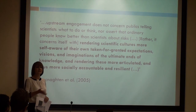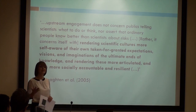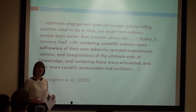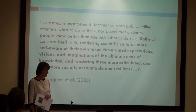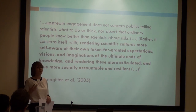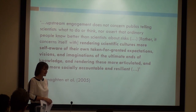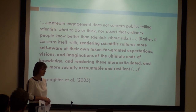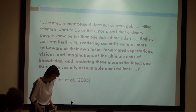Due to scientific and technological controversies, over the last 30 years there has been a drive towards engaging publics in the development of technologies before a certain lock-in of expectations, norms, etc. takes place. This has been called engagement in the upstream. As Nathan says, upstream engagement doesn't assume that publics know better than scientists what should be done, but rather that it is about rendering scientific cultures more self-aware of their own taken-for-granted expectations, visions, and imaginations of the ultimate ends of knowledge, and rendering these more articulated and thus more socially accountable and resilient. So this is where we started from.